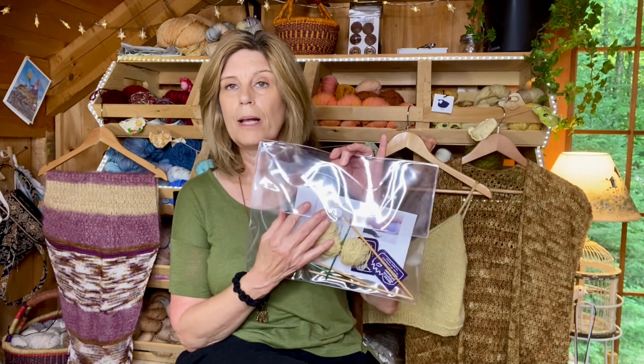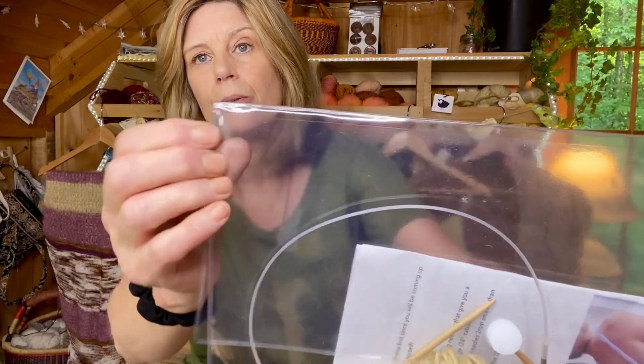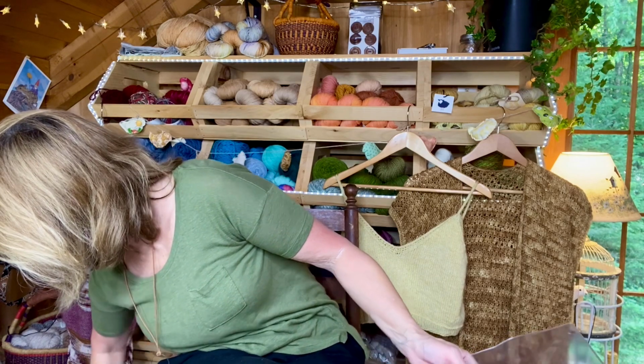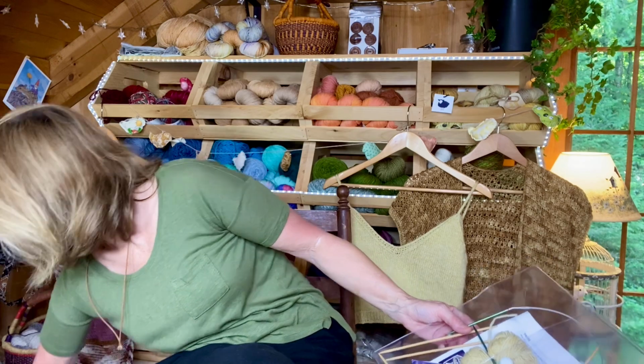So the item that they sent me first were these large plastic envelopes. Like I said, these are the most sturdy. This is the most sturdy plastic I have ever used. It is never going to tear, or it's just fantastic. And they sent me 2 sizes. Let me show you the other size.